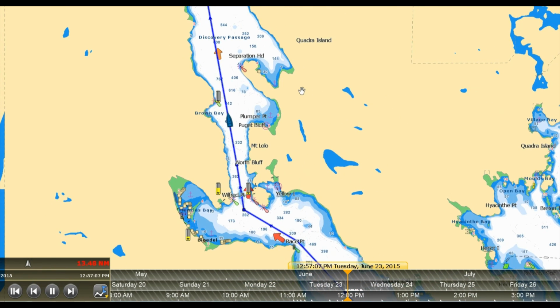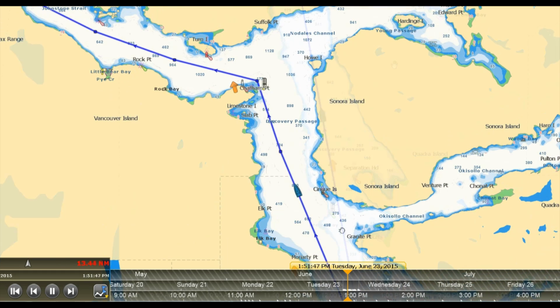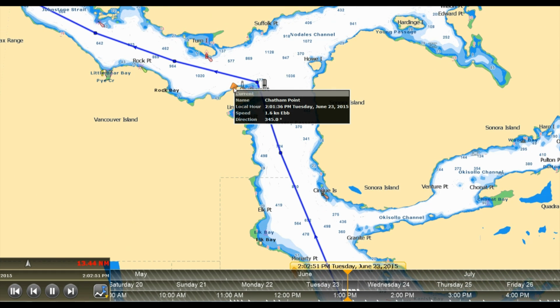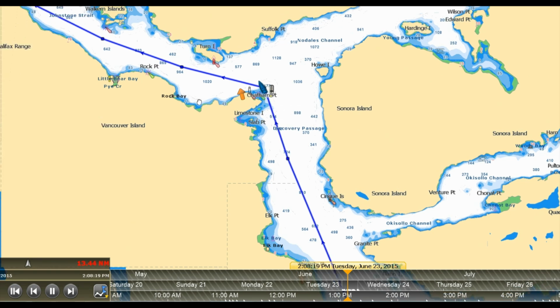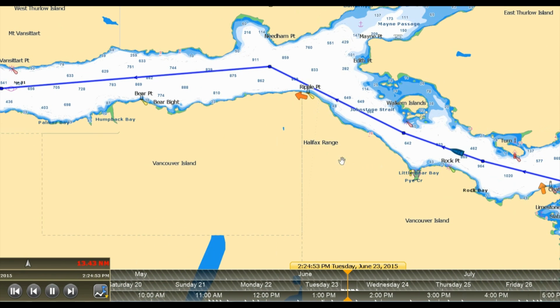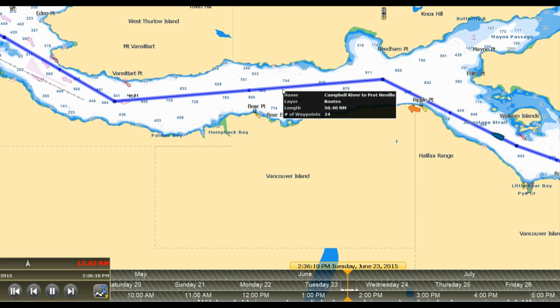You see the current's going to be with us pretty much the whole way to Port Neville. We'll have a nice current all the way with us. Still 1.6. Not a big ebb this year, but everything we can get helps. We're going to be going 50.4 miles to Port Neville.